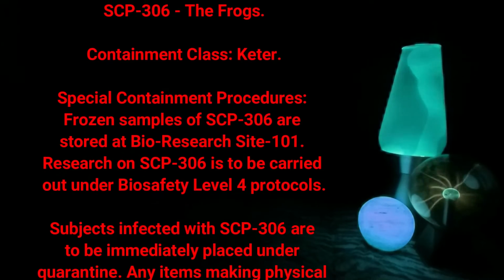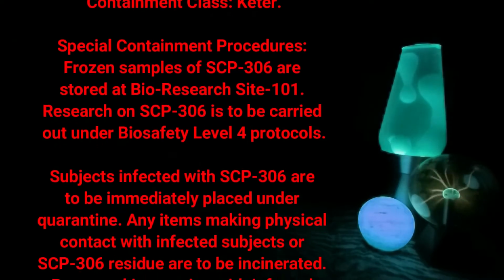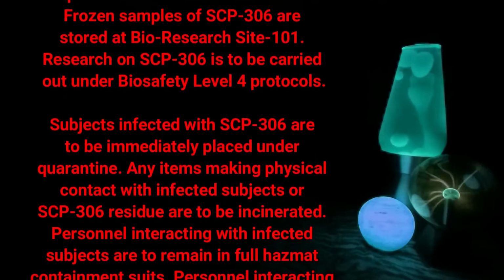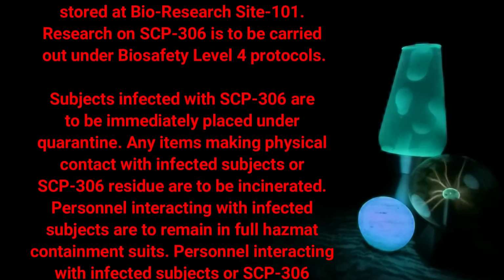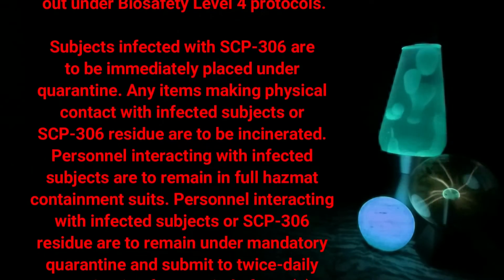Subjects infected with SCP-306 are to be immediately placed under quarantine. Any items making physical contact with infected subjects or SCP-306 residue are to be incinerated. Personnel interacting with infected subjects are to remain in full hazmat containment suits.